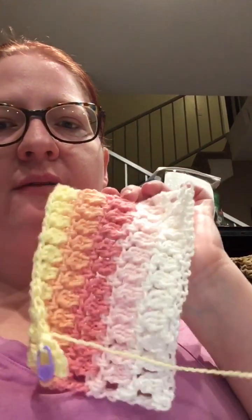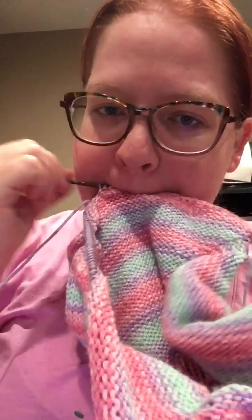If I didn't say so already, I'm using a 5mm hook here. I've been loving my 5mm hook lately. I don't know why. And then these are... Hold on. I'm holding the iPad with my other hand, so excuse my mouth usage. These are 4mm or size 6. So there you go.